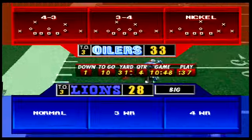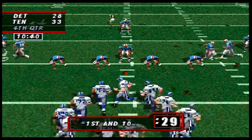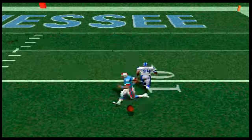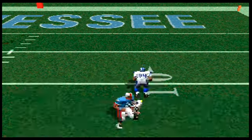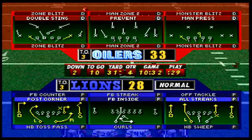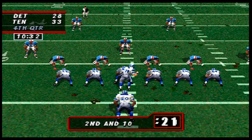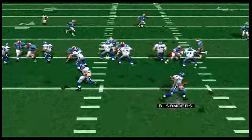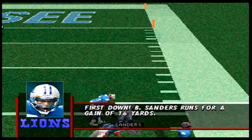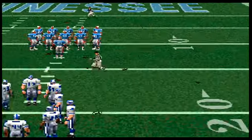Bishop with the tackle. Incomplete. So it'll be 2nd and 10 at the 31. Kirk with the tackle. It'll be 1st and 10 from the 15.